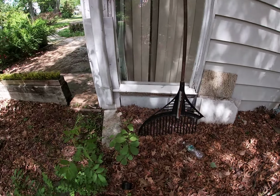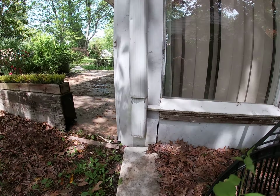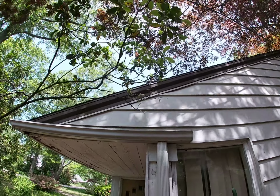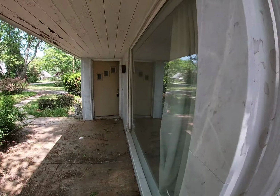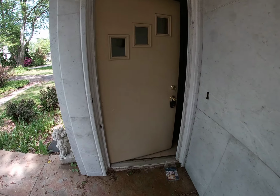Side windows, again, we have rot down here and separation. Obviously gutters. So that's pretty much the gist of the exterior of the home. Let's head on in.